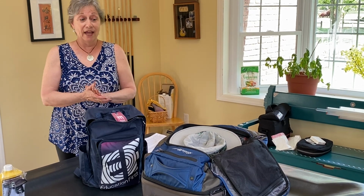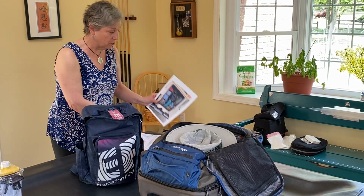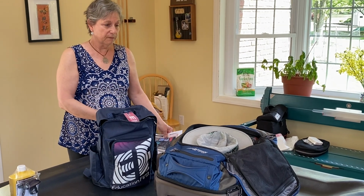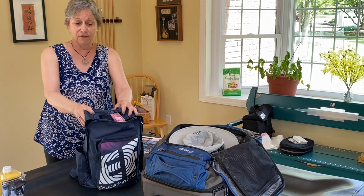1 is to make sure you have it. 2 is to make sure it fits inside the Jeep so that yours doesn't have to get on top of the Jeep in case it rains. And 3, just for size, and then you'll have this as well.